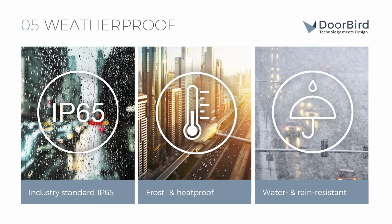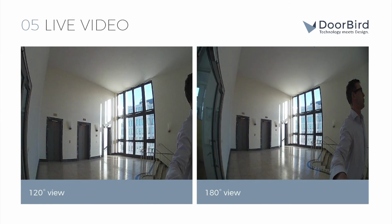We have our units installed all over the world, and we have yet to find a climate that DoorBird can't handle. In all of our models, you will find a camera with an ultra-wide 180-degree lens. As you can see, the view is much better than with a regular fisheye lens, and your visitor can be standing to the side of the camera and still be captured by the camera.